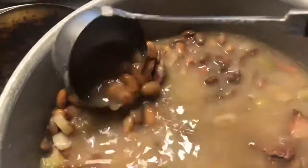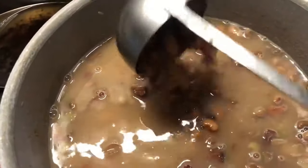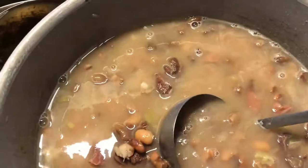One of the things I've started doing is adding a couple of teaspoons of apple cider vinegar to my ham and beans when I make them to help the beans hold their form.